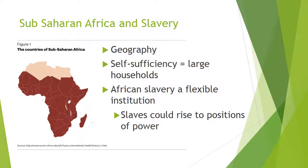Now, sub-Saharan Africa, with its extended distances and very few long rivers, was the one continent with the greatest hurdles to a shift in patterns from self-sufficiency to exchange of agriculture and urbanization. Exchanges of food for manufactured goods over distances greater than 20 miles were incredibly expensive. You couldn't transport things down very long rivers. You had to do it either by human transport or by putting items on a donkey.